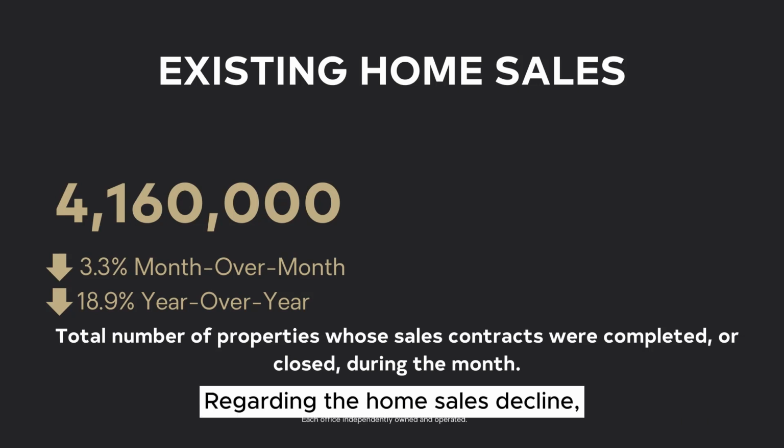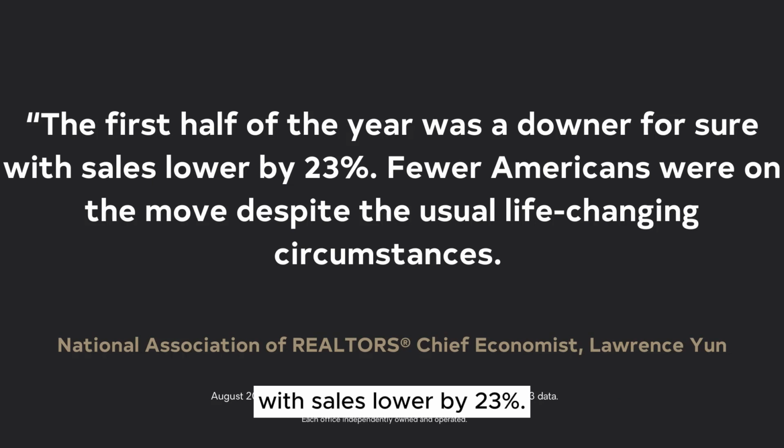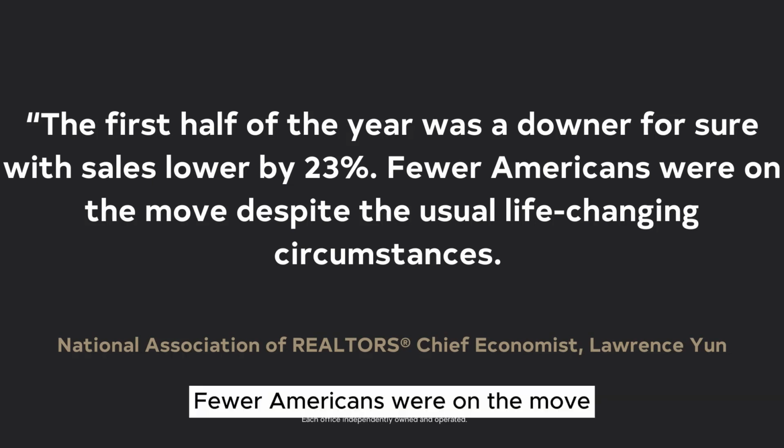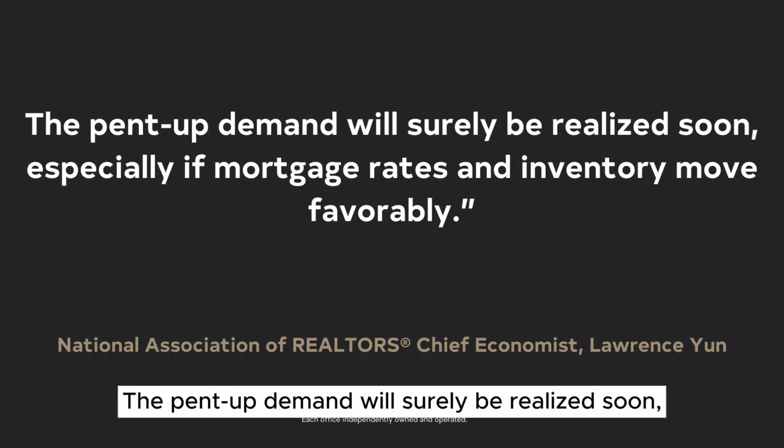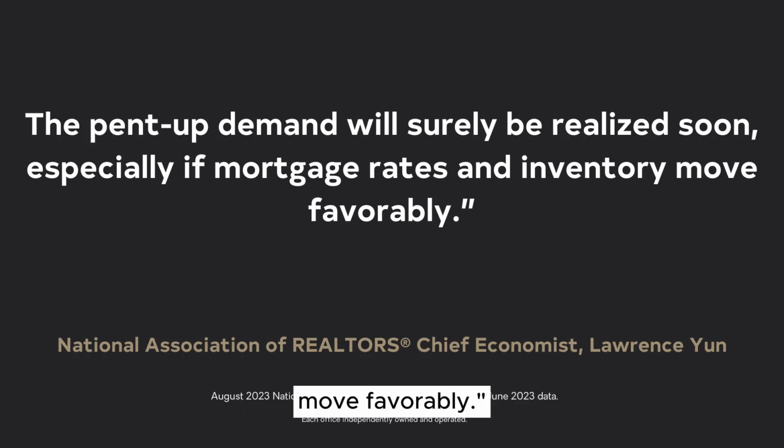Regarding the home sales decline, Lawrence Yun commented, "The first half of the year was a downer for sure, with sales lower by 23%. Fewer Americans were on the move, despite the usual life-changing circumstances. The pent-up demand will surely be realized soon, especially if mortgage rates and inventory move favorably."